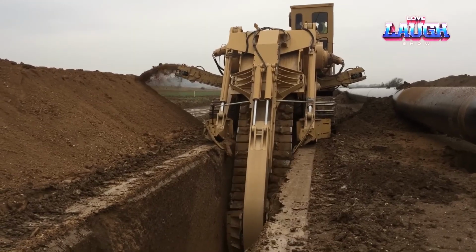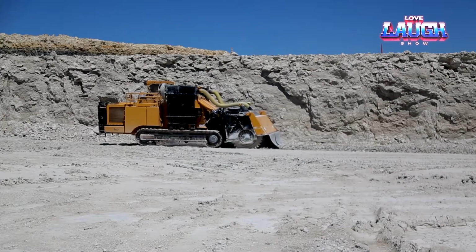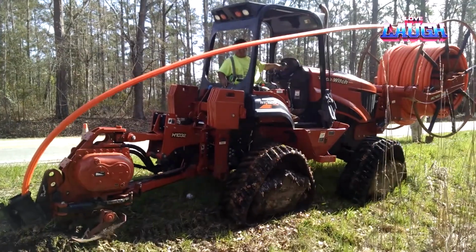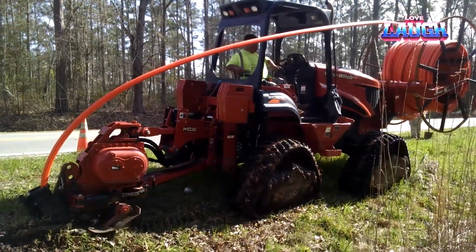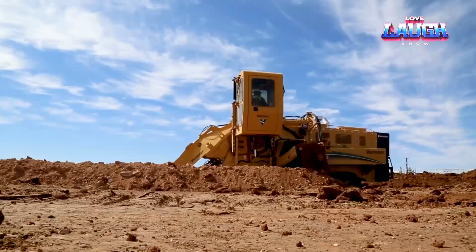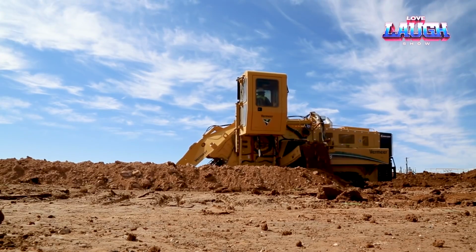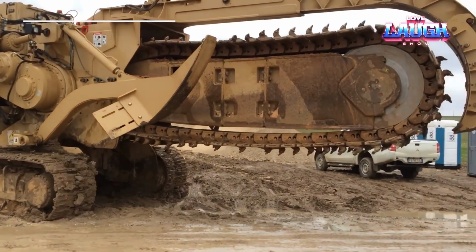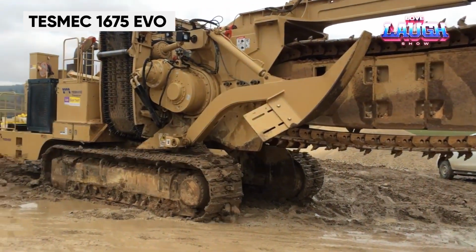Welcome to the world of heavy-duty machinery, where colossal power merges with cutting-edge technology. Today, we're embarking on a journey through the giants of construction and excavation, each machine a testament to human ingenuity and engineering prowess. First on our list is the Tesmi 1675 EVO.